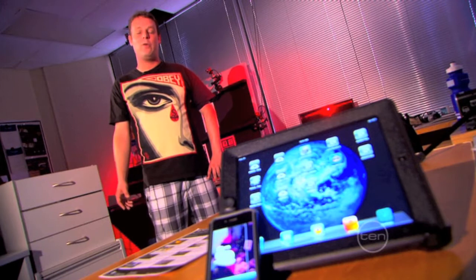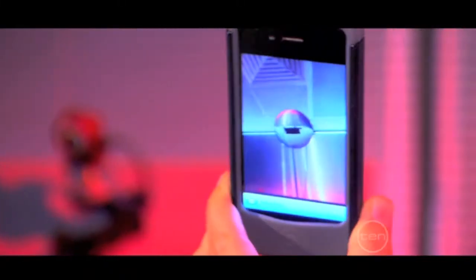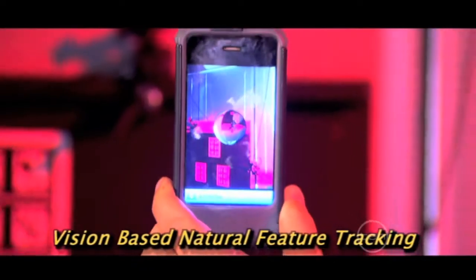We can start with the phone's or tablet's GPS signal, which is accurate to about 10 meters. But we really need a much more precise location. To fine-tune it to a few millimeters, we are experimenting with a system called vision-based natural feature tracking.